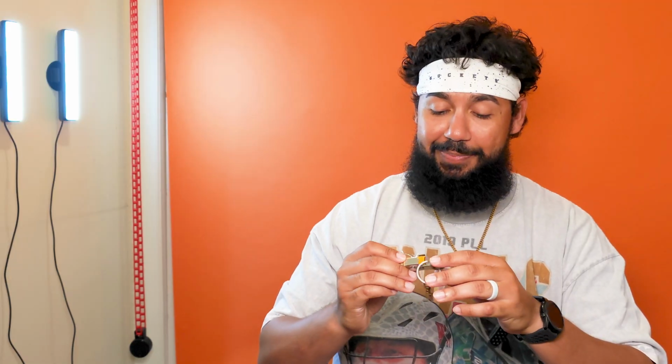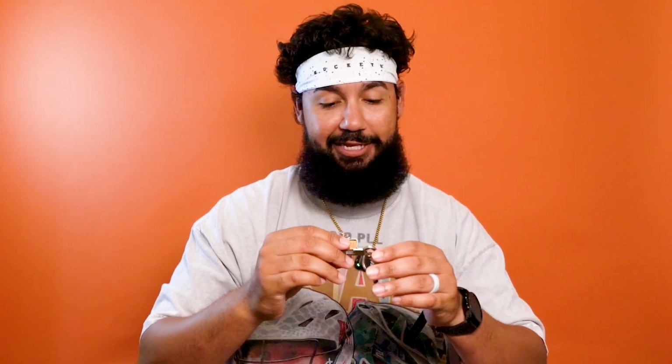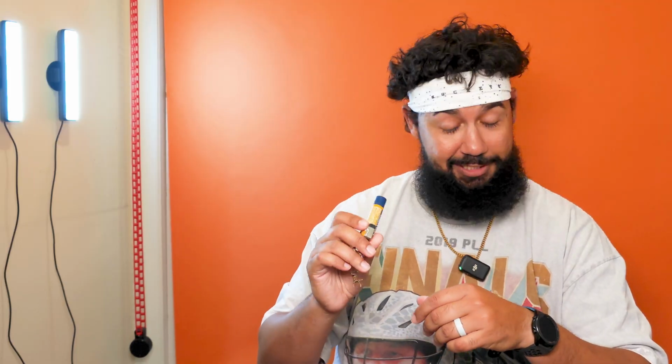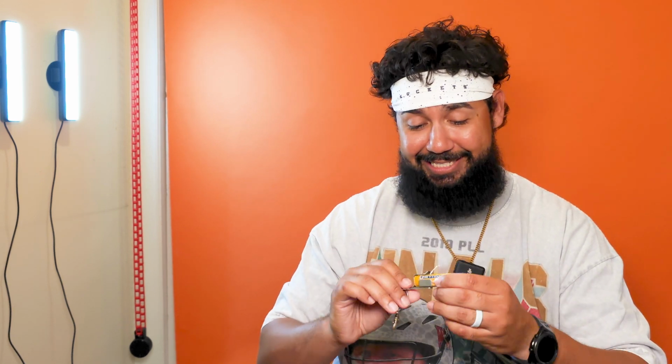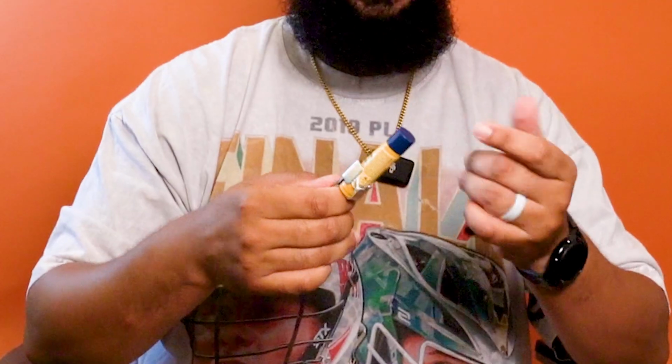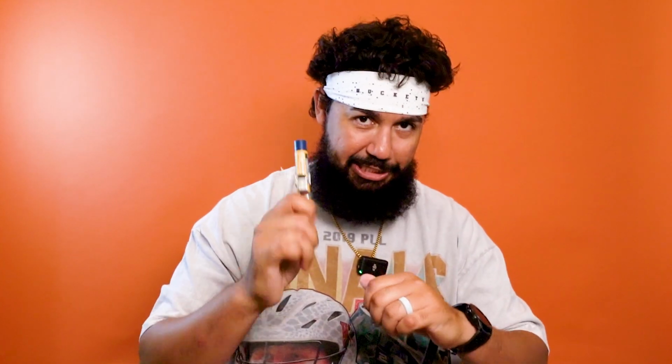So the first one up is this lip balm holder. It's so awesome. It's made by a company called Screw Pop. Sorry, I got that name wrong, Screw Pop. And this is one of the most essential things because I always lose my lip balm, but this allows me to hold it right here. The only thing I would say is that the cap sometimes falls off and I can't find it, but when I need it quick, this is an essential item because I don't want my lips getting chapped, you know what I mean?